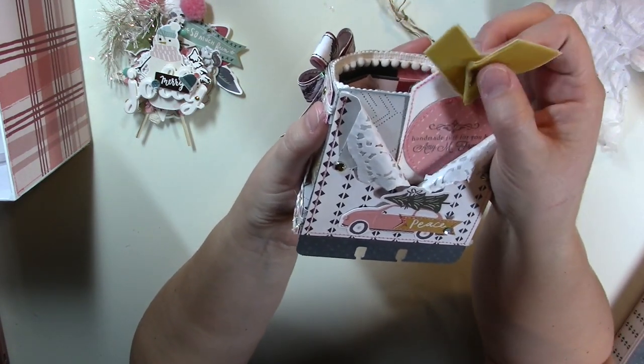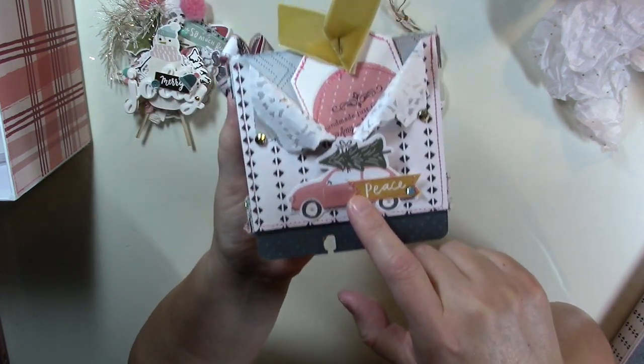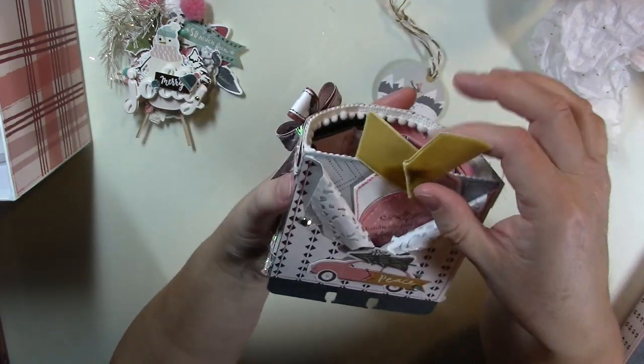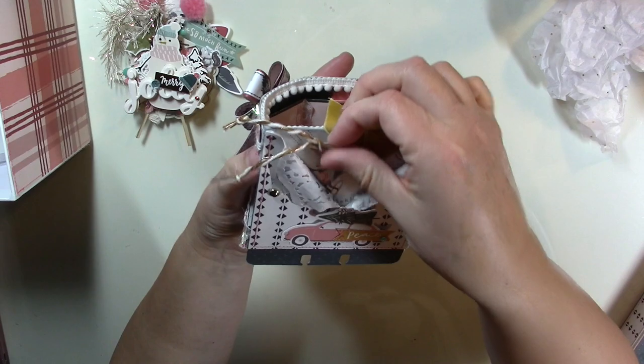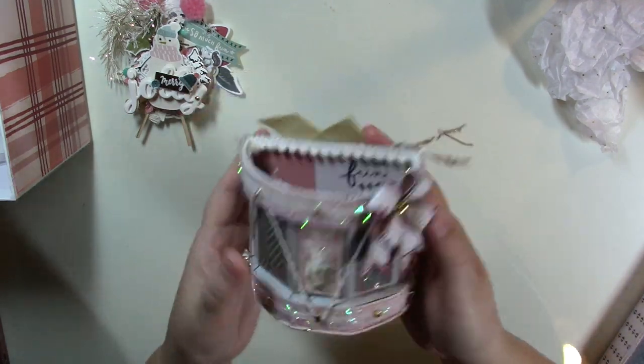And what else can I tell you? I have a little ephemera piece from the Snowflake collection here and a little banner that says peace on my little car. And yeah, I think that's my drum.